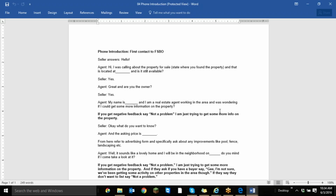Because honestly, you're not looking to do that yet. All you're looking to do is go see their home. That's it. Gather enough information to ask permission to come see their home. That's your goal. Your goal isn't to list it. Your goal is to give them information that can help them sell their property on their own. And part of that information is, when they're ready, that they have another alternative of marketing through us, or through you as an agent.